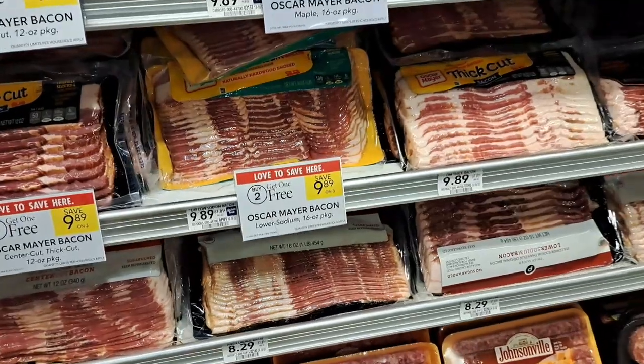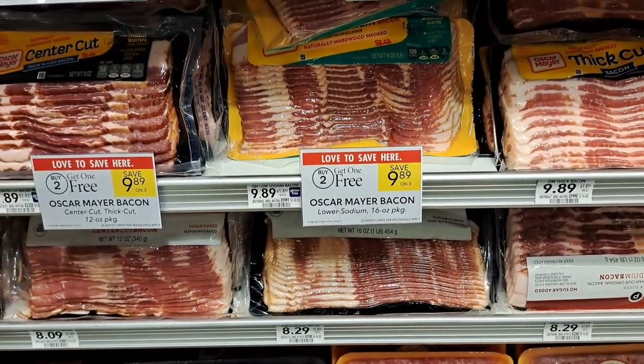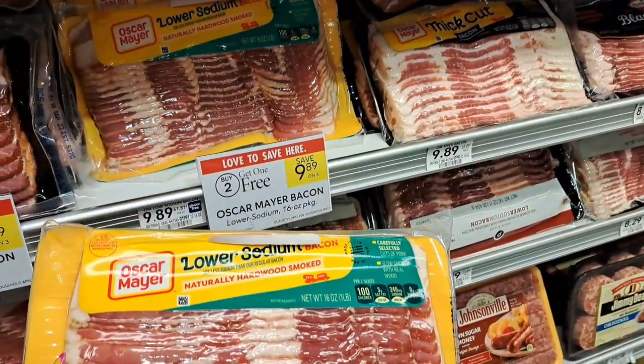Alright, I'm showing y'all the deals. Y'all better take notes. Alrighty, y'all. So we over here where the bacon is at. And Oscar Mayer have a buy two get one free on the bacon. The price of the bacon is $9.89. You might as well say $20 for two packs of bacon, and then you're gonna get one free.